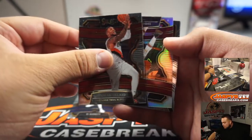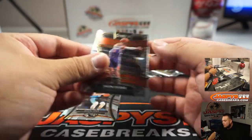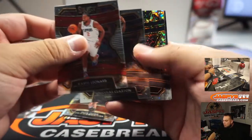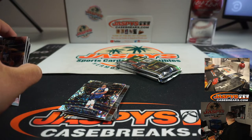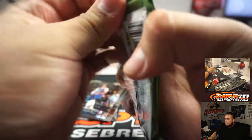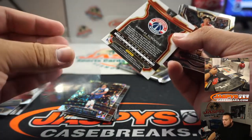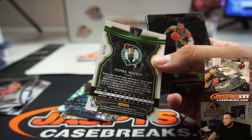Got RJ Barrett. Silver Jimmy Butler. Kevin Love, Premier Level. And Jalen McHugh. Did you guys see his dunk the other day? Admiral Schofield Silver. Wow, and a gold Kemba Walker. How about that? That's pretty nice.